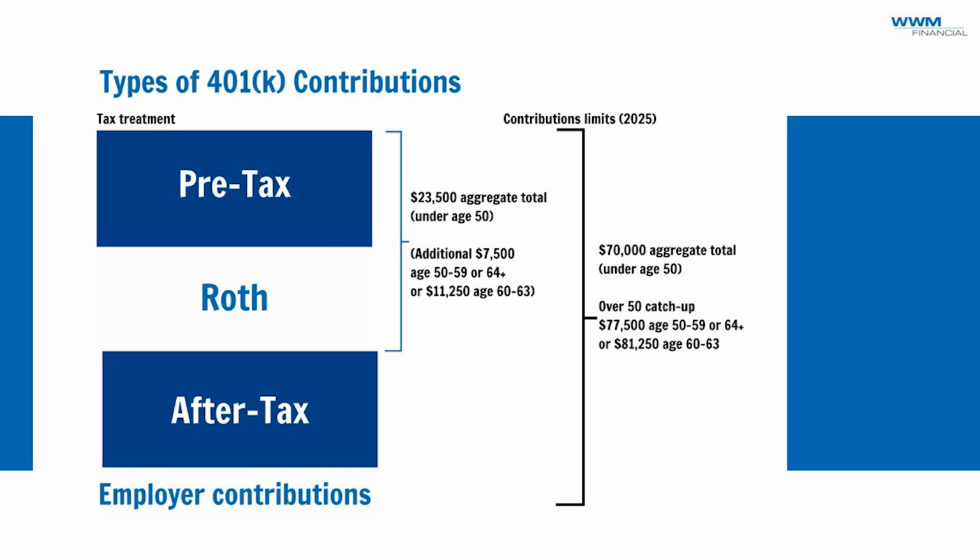Once you max those out, you then look at the after-tax contributions to come up to that maximum amount. But you do not forget about the employer piece. A lot of employers will have some sort of matching formula based on your contributions, or maybe they do an annual profit sharing contribution. So you want to understand what those will be before you plan to make your after-tax contributions so that you do not exceed the limits of the aggregate total, again, $70,000 under age 50, and then $77,500 or $81,250, again, based on your age.